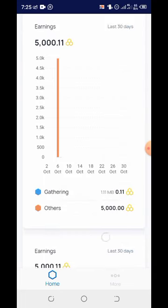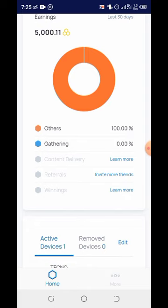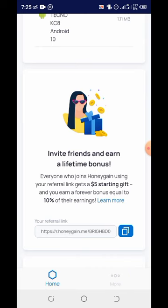How much is Honeygain credit worth? 1,000 Honeygain credits is $1. You get 1 credit for every 10 MB you share. So that is just it. That is how Honeygain works. So just connect your PayPal account to continue to make money.